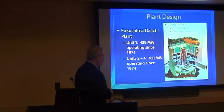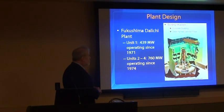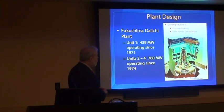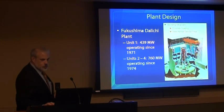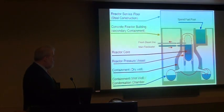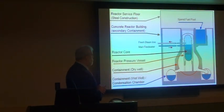This is a typical diagram of this particular type of plant. We have a steel and concrete frame building. The reactor is in toward the center, and this is where all the issues start. We'll take a schematic view of this. Some of this is translated from the Japanese, so any misspellings will be the result of translational errors. I try to correct all of them, but it's not spent, it's the spent fuel pool.